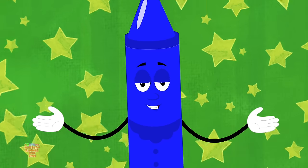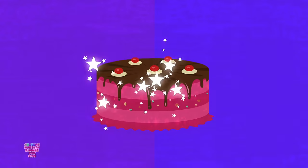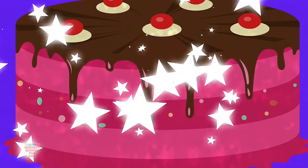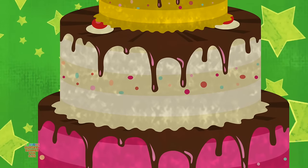What color is my cake? Yellow or pink or blue? Or is it mixed with colors too? What flavor did you use? Vanilla or orange juice? Or did you make a creative hue?